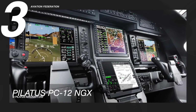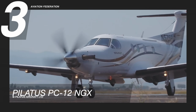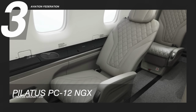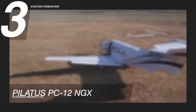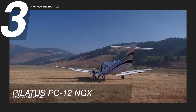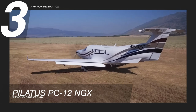Flexibility is the Pilatus PC-12 NGX's key design feature. It's suitable for business professionals with its infotainment and networking equipment, stable connectivity, and power outlets. Pilatus developed 6 luxurious interior sets in collaboration with BMW. These interiors feature European leather and ergonomic seating. This turboprop is a safe, dependable, and highly adaptable single-pilot plane. Uses for the PC-12 NGX include company charters, ambulance service, security, and passenger transport. The starting price for this model costs $4.7 million.